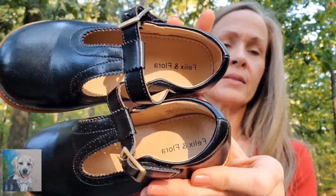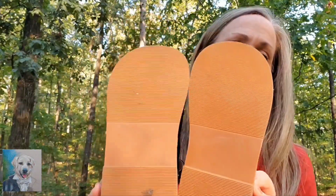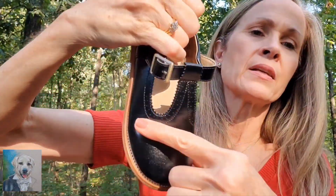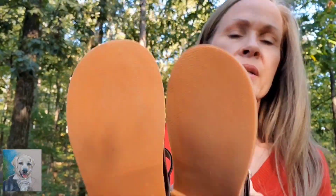Next, another brand that I'm not familiar with because I don't really do much kid stuff, but Felix and Flora, this brand. Oh, the sun just came out. These little Mary Janes. This brand sells for nice money, and they're not very worn at all. There's a tiny crease right there, and the bottoms have a little dirt on them, but not really anywhere. So those will be a good sell. I got something really neat that I'm going to show. I might try to save it for the end.